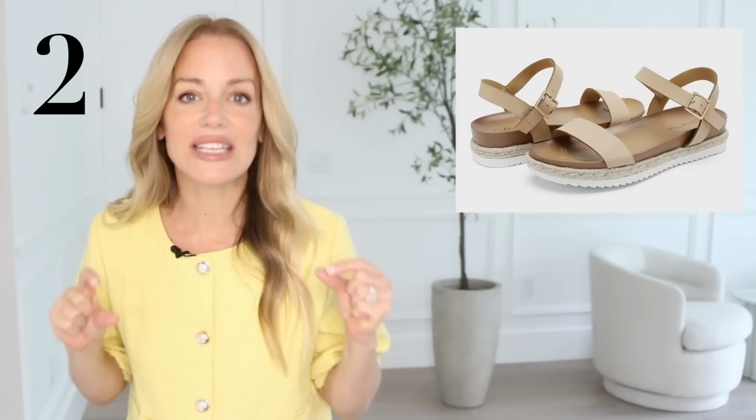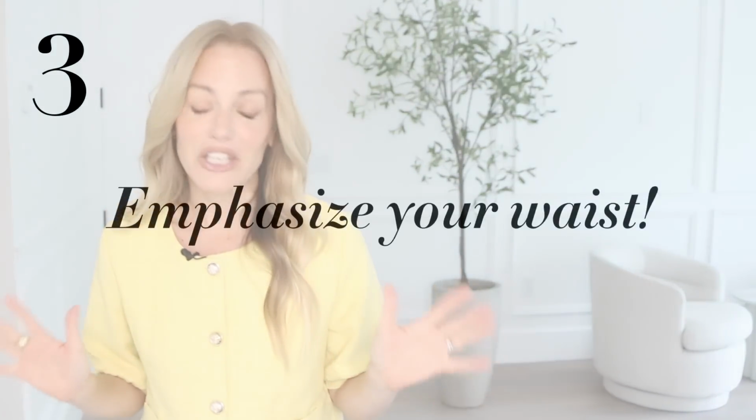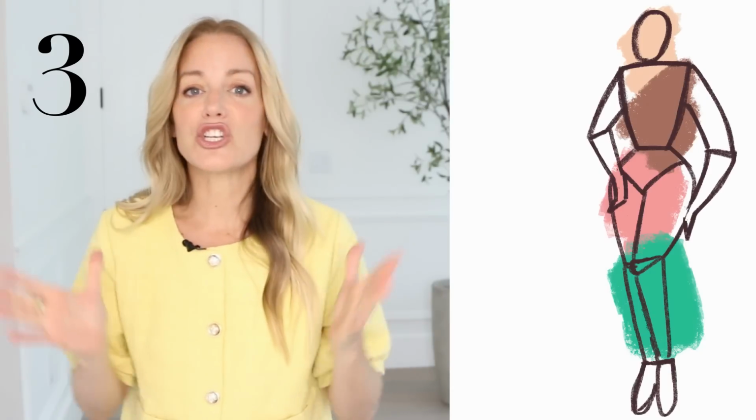So those weren't even a heel, those were a platform sandal. So you can get really creative, but anything you can do that gets you a little bit more off the floor, you're going to look so much slimmer. Now, this next one should come as no surprise at all, and that is making sure that you're really emphasizing your waist. We are women and we have curves and we want to show our waist.